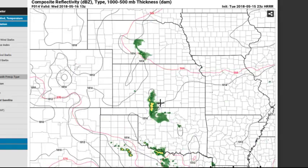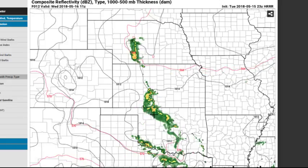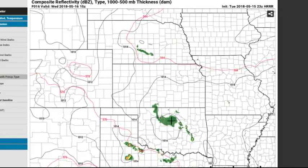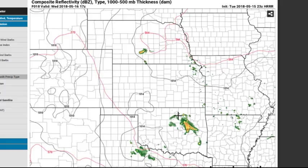It looks like a little bit of an MCV coming together there in Oklahoma. See that little bit of curl there towards the end? I'm not 100% sure about that, but it is showing maybe a little bit of a feature there up in the north side of that line.